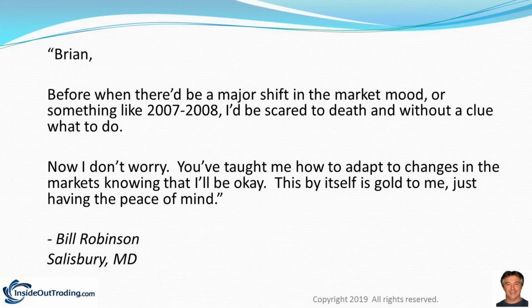So anyway, Bill Robinson, he sent me this. He says, Brian, before, when there'd be a major shift in the market mood or something like 2007, 2008, I'd be scared to death and without a clue what to do. Now I don't worry. You've taught me how to adapt to changes in the markets, knowing that I'll be okay. This by itself is gold to me, just having the peace of mind.